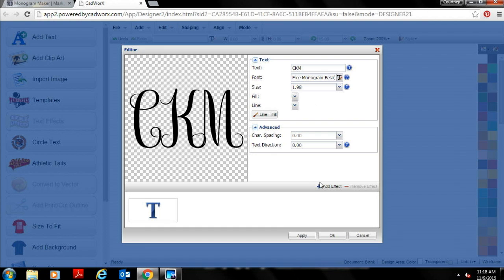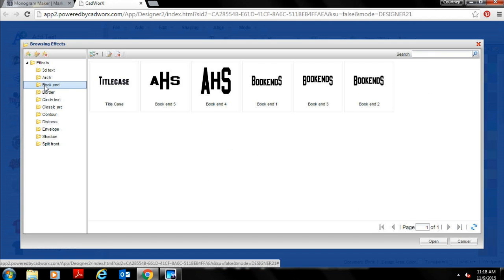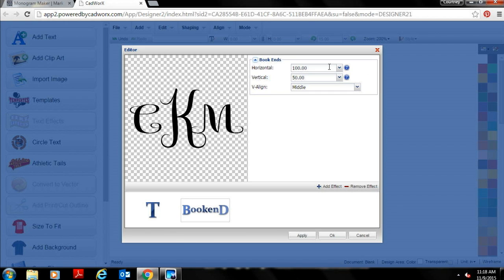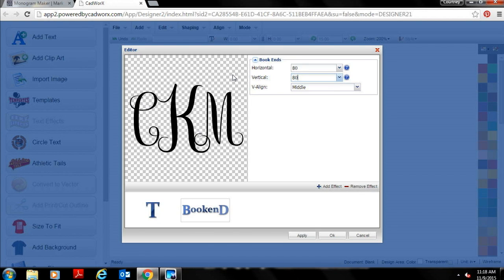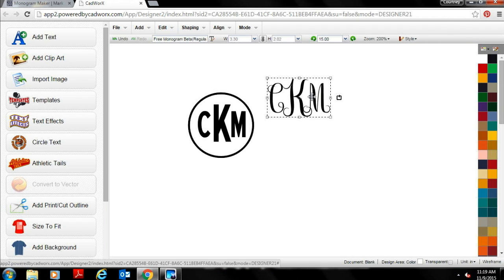I'll go back into Add Effect, add my bookend. And I can adjust these again, however I would like the lettering to show up in the vertical sizing that I would like. So that creates my font in a script way. And again, that font was just a free font downloaded from dafont.com. Again, I can add an oval, I could add a heart, and I can really complete this into one design.